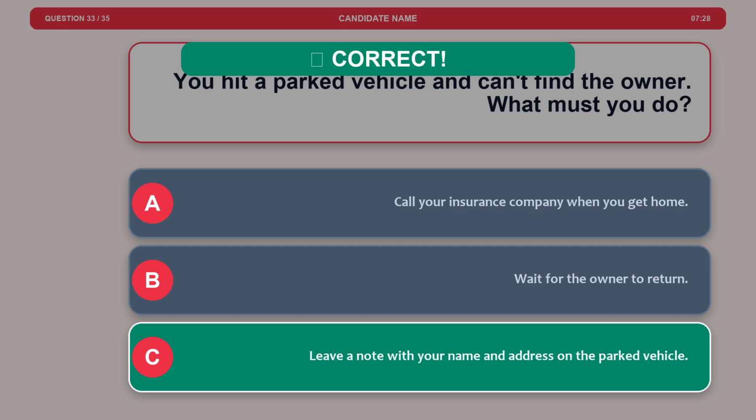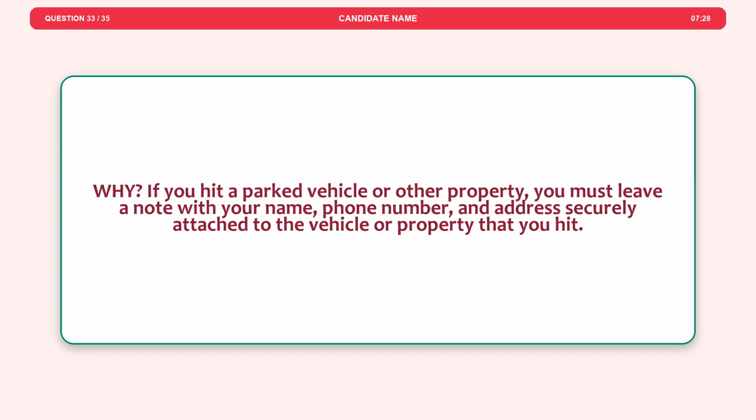The correct answer is option C. Leave a note with your name and address on the parked vehicle. Explanation. If you hit a parked vehicle or other property, you must leave a note with your name, phone number, and address securely attached to the vehicle or property that you hit.